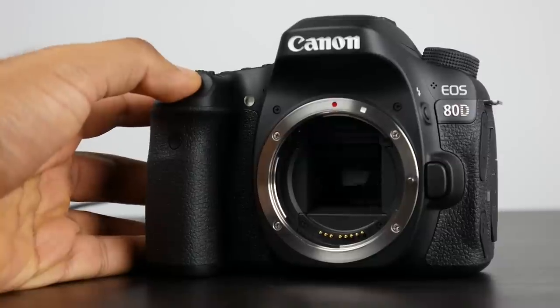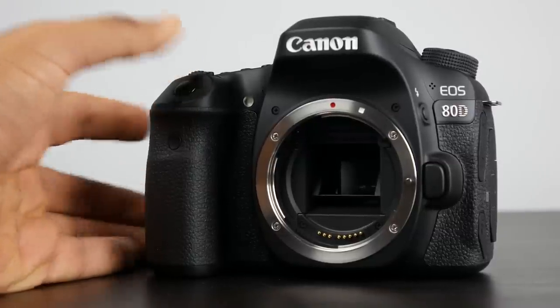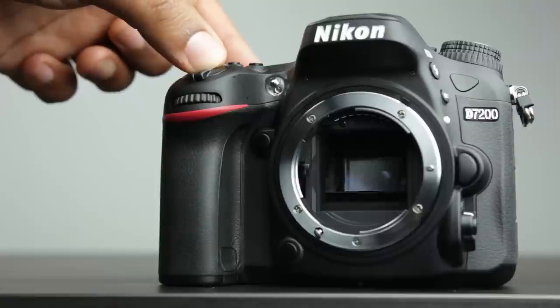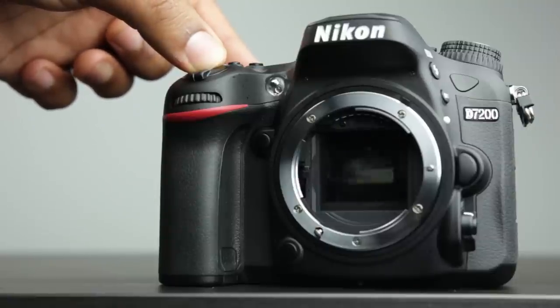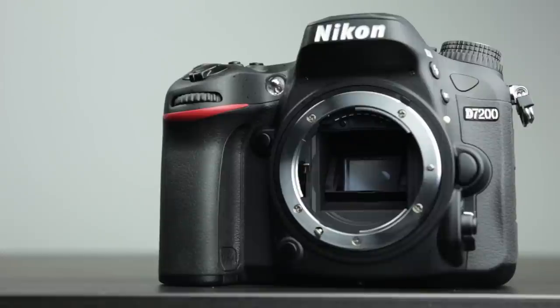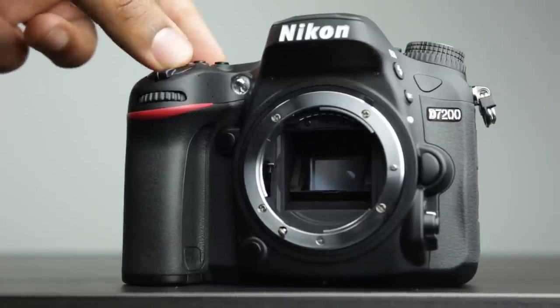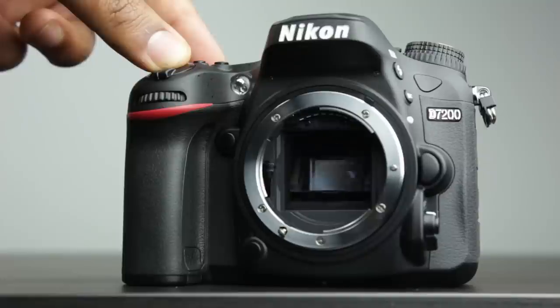That being said, the 80D can actually do 7 frames per second in continuous burst mode. Now, the D7200 is at 6 frames with the full sensor size, but if you crop down to 1.3 times crop, you can get to 7 frames per second, which is pretty cool. But generally speaking, looks like for sports photographers and nature photographers, you might have a little bit of advantage on the 80D side.